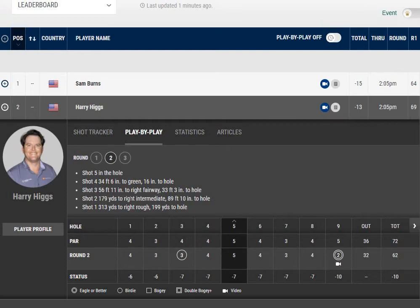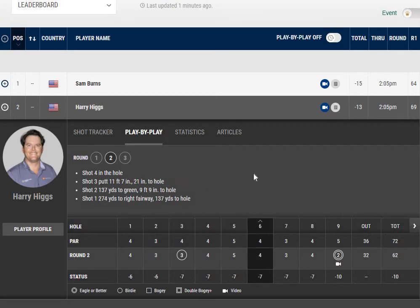89 feet and 10 inches from the hole, but he could not reach the green after this stroke, and he was on the right fairway 33 feet and 3 inches from the hole. But he made a very good chip, and he was only 16 inches from the hole, and he could save a par exactly thanks to his good scrambling.